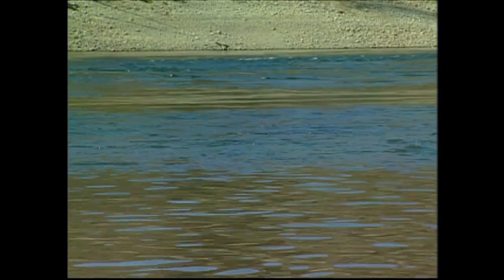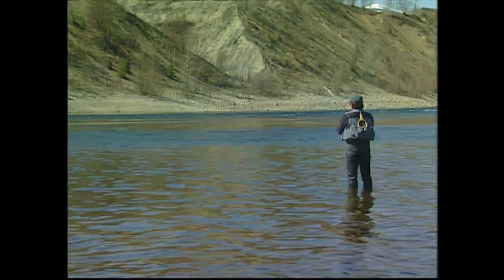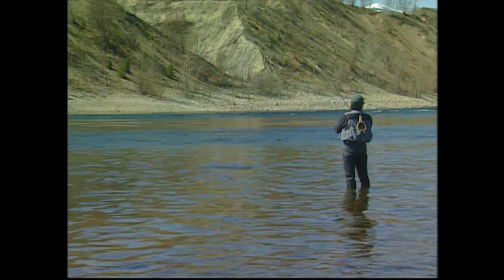So you're back. Had to go check out the creek mouth. You saw the excitement over here. Yeah. Look at this one. Look at the size of that fish. Looks like a nice fish.